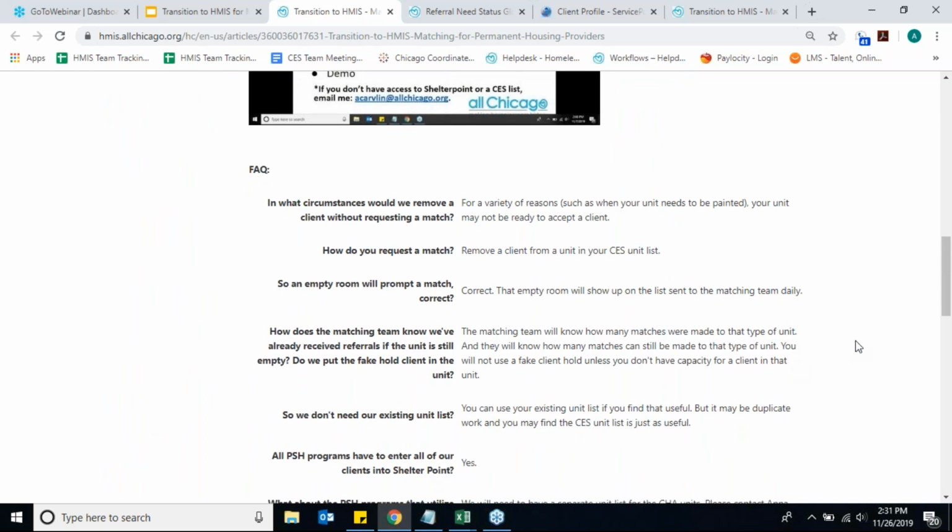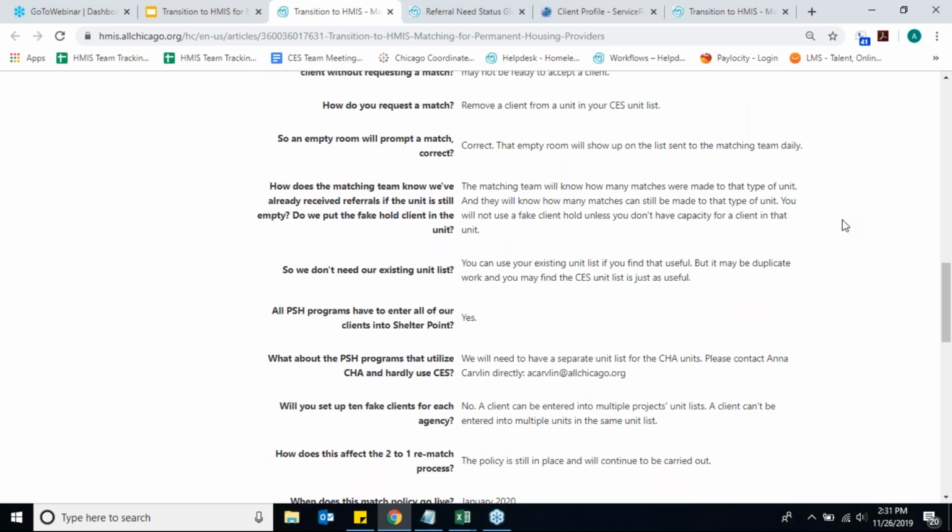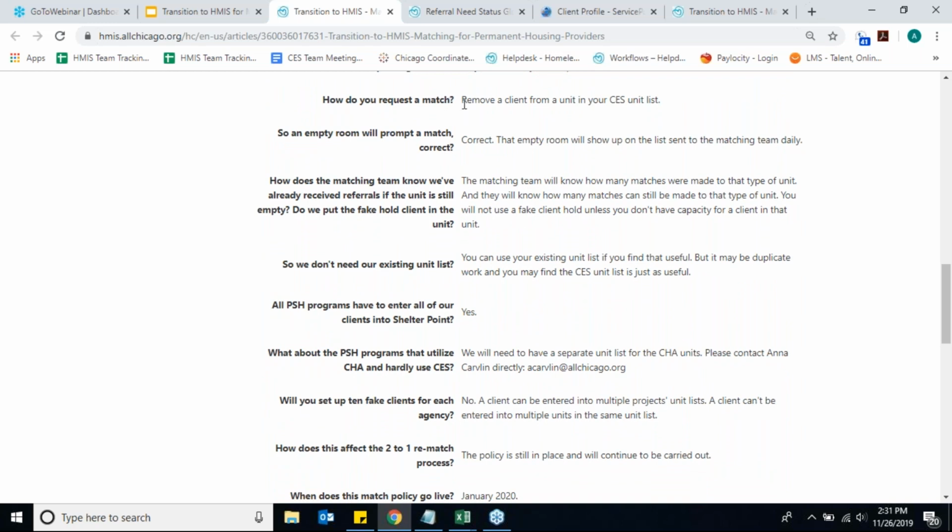Let me walk through a couple of the FAQs that I have not touched on. I did touch on why you would remove a client. In what circumstances would you remove a client without requesting a match? So for example, if your unit is being painted, how do you request? You remove it from the unit list. An empty room will prompt a match. How does the matching team know we've already received referrals if the unit is still empty? Do we put the fake hold client in the unit?